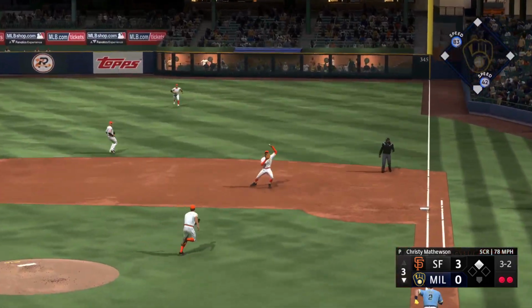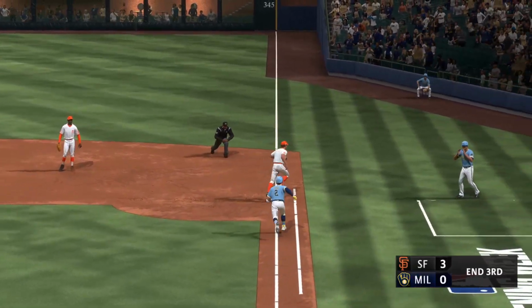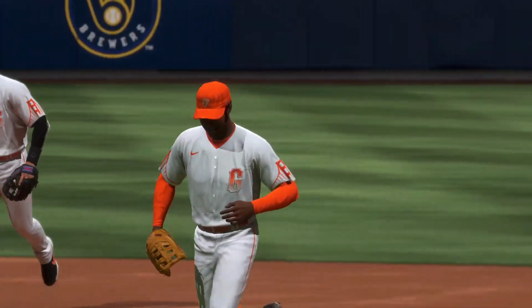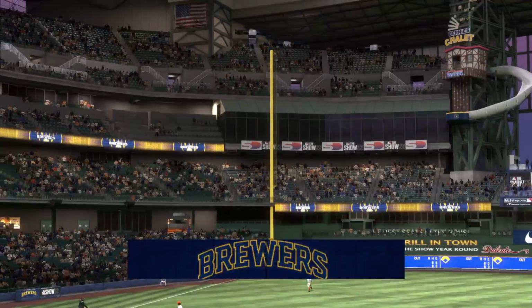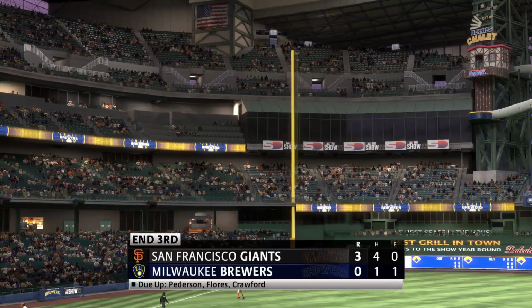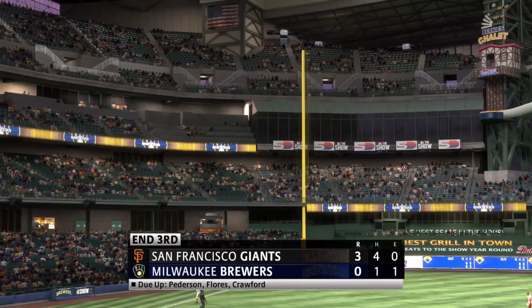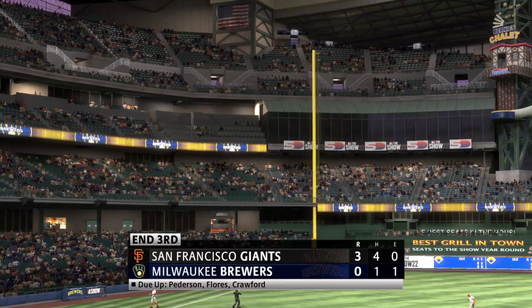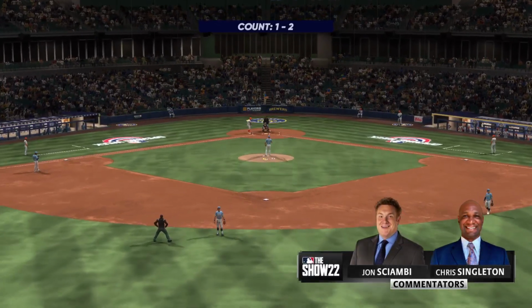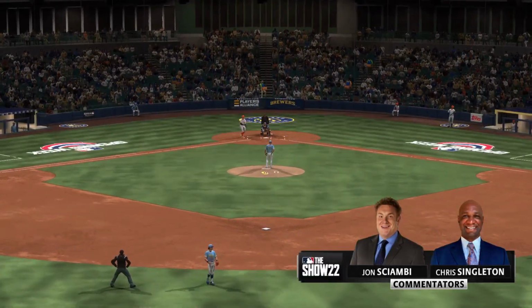On the ground, right side. Tosses to the pitcher, covering the bag. That's the inning. Brewers strand one. They trail in this one 3-0. And welcome back. John Sciambi with Chris Singleton, and set to lead off the fourth, Jock Peterson.